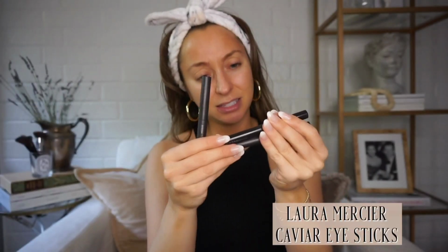Next up, I do eyes. I love these Mercier eye makeup sticks, Caviar Sticks, and I have them in a bunch of different colors. I'm gonna be starting out with Vanilla Kiss as just sort of a base on my lids here. So I just kind of mush a little bit of white and then just lightly blend it onto my lid.